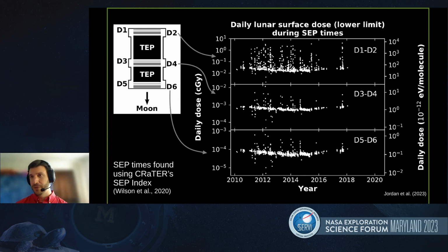But then you'll notice there's not as much dose from the SEPs down here, because that's actually mainly the GCRs. And that's because SEPs tend to be very low energy particles, so they're not penetrating as deeply into shielding. And so even if there is an SEP event, most of that is going to be measured by the outermost detector pair, D1, D2, whereas the innermost detector pairs are generally just going to be seeing GCRs the whole time.